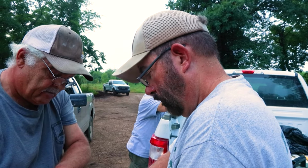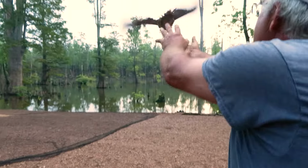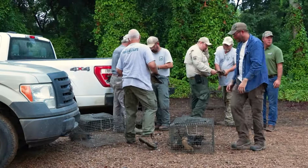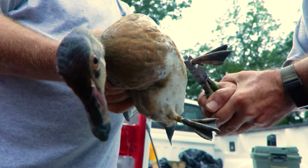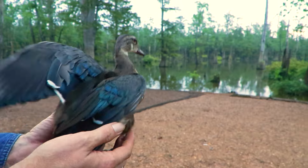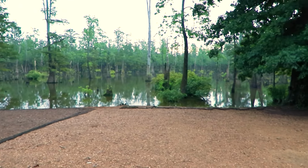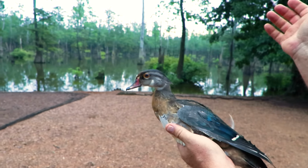These guys have been doing it for years, and they're able to spot some of the adult birds. That's really what we're looking for mostly, is the adult females. Yeah, I'm gonna call that an adult. What is the wood duck population in Kentucky like right now? It's very stable. That's the whole reason that we're doing this banding, is to be able to see the numbers year after year, get that recapture data, and be able to map these birds and where they're going and how they spend their winters.